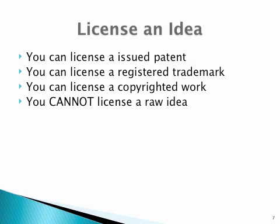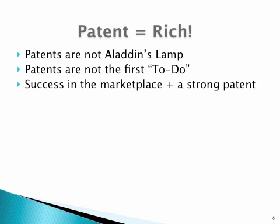If you've got an issued patent, a registered trademark, or copyrighted work, then the government has officially recognized you as the owner of one of those 3 items, and you can license them. But just a raw idea on a napkin, there's been no government involvement there. And while it's not impossible to license a raw idea, for all practical purposes, it doesn't happen.